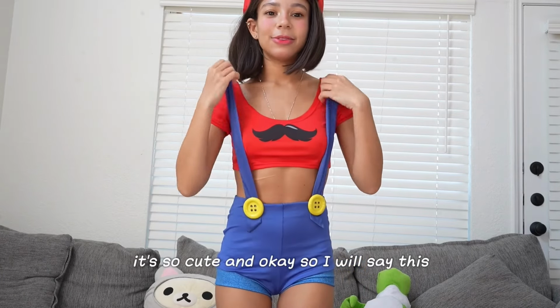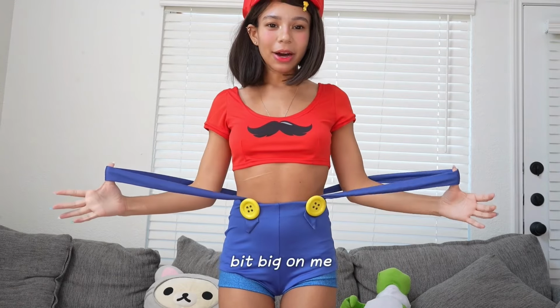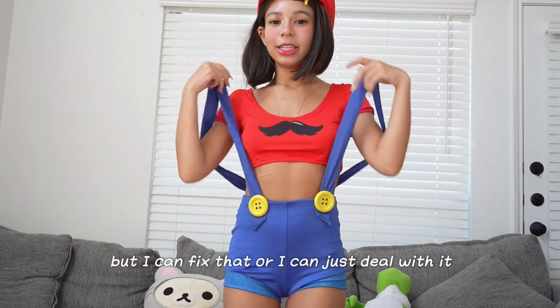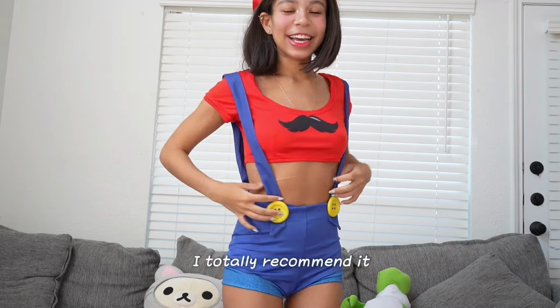Okay, so I will say this. The straps are a bit big on me, but I can fix that or I can just deal with it. It's not super bad or annoying, and it fits me perfectly in every other way, which I really like. Look, it even comes with a hat. It's so cute and I totally recommend it.